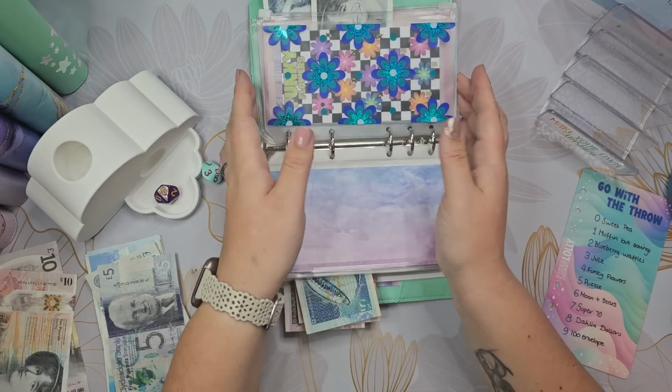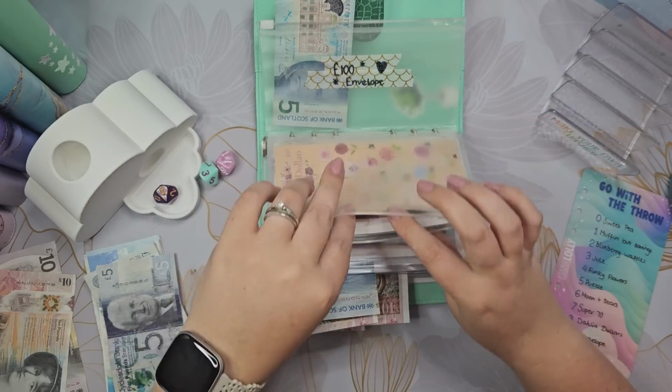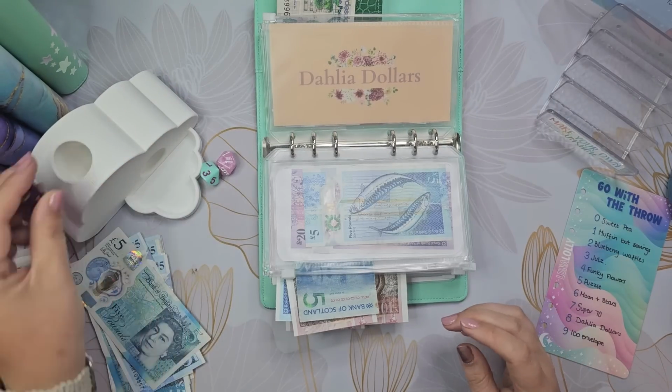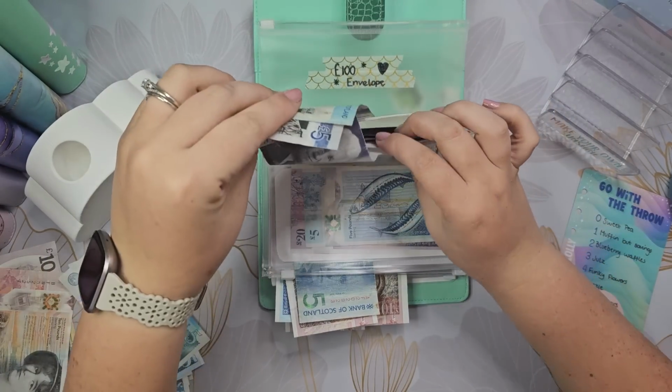8, which is Dahlia Dollars. Now, Dahlia Dollars, I spoke about the last time. It doesn't add up to the £100. It actually adds up to 145, but I'm just going to keep going with it and complete the challenge. It's just not the same amount. So anyway, that's another one.